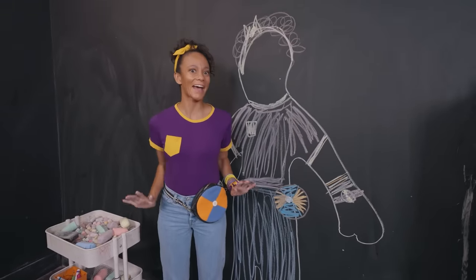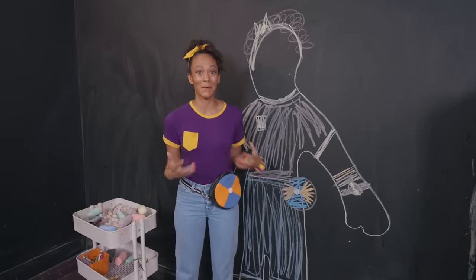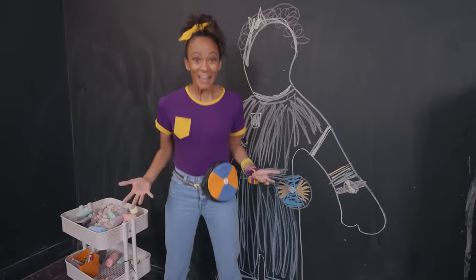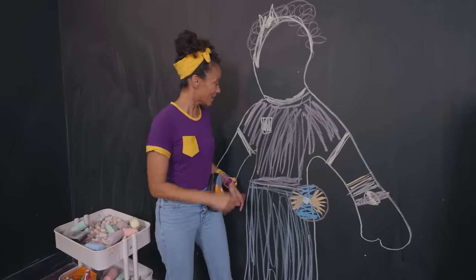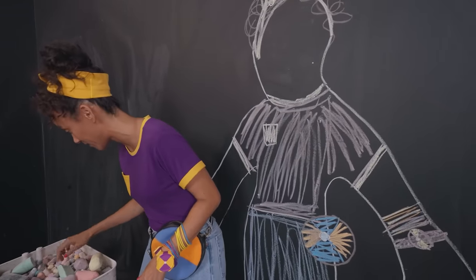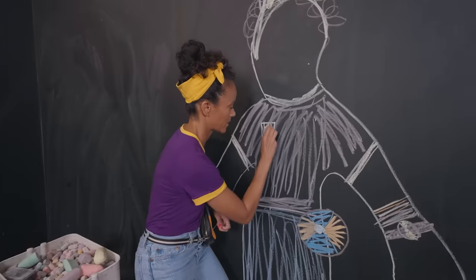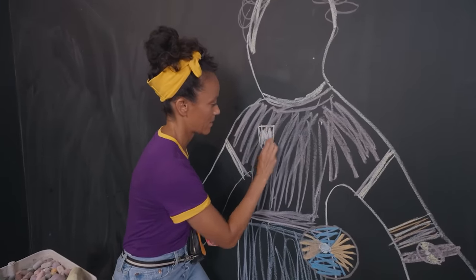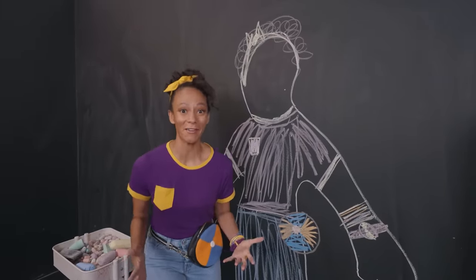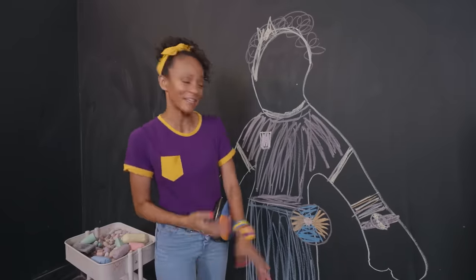Okay, so I wanna add something, I think, to my shirt. There was something on my mood board that got me really excited. Do you know what it is? It's the letter M for Meekah. I think it would look so cool if there was a purple letter M right there on my pocket. So let's see if I'm right. Ooh, it's kind of hard to see. Yes, yes, that's what I want. The letter M sewn onto my shirt. That way my outfit will look super complete.